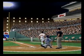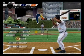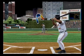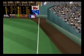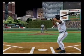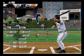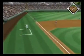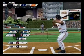Out in front as this is pulled foul into the seats. Ready with another 0-2. And this is ripped down the first baseline. Foul. Is lined softly to the left side. Foul.